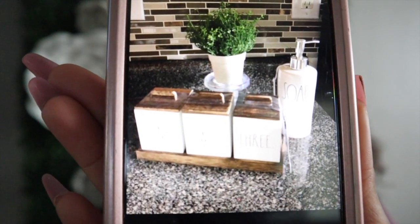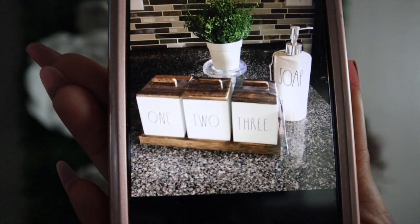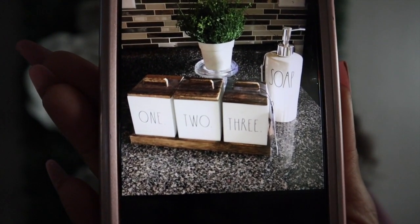Next, I sold this Rae Dunn bath set. Now, the Rae Dunn bath set was not actually a set. It was just two items that I grouped together because I figured in a bathroom you could have a canister that has your toiletries inside. I'm trying to make it focus, but it won't. On the little canisters it says 1, 2, 3, and then the soap dish says soap. So guys, the soap container was $7.99 and the canister was $12.99. So I sold them together for 48 bucks. So not bad at all.